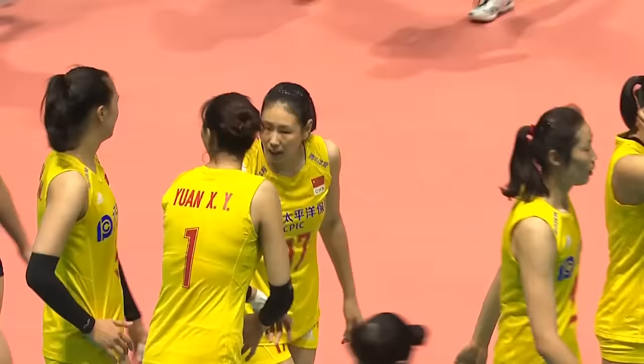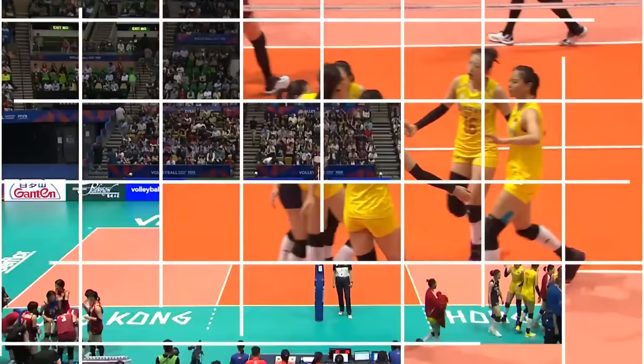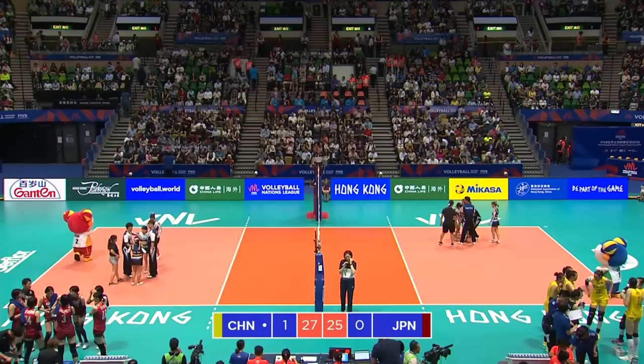They were made to work for that first set. Wonderful defensive play from Japan. But Zhu Ting gets the first set. Victory for China, 27-25. And if the next couple of sets, Simon Golding, are anything to go by, we're in for an absolute treat as we look back on some of the highlights of the first set.